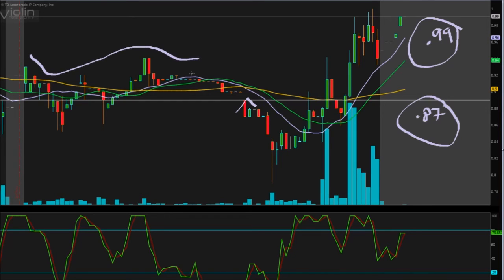Now, this whole day, it didn't really give us much of a good chart. It was very low volume down here, and just really choppy action, not so good for technical analysis. We have a convergence of all the simple moving averages over here, so not really the ideal movement.